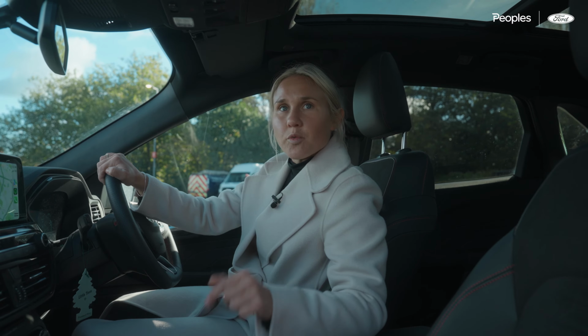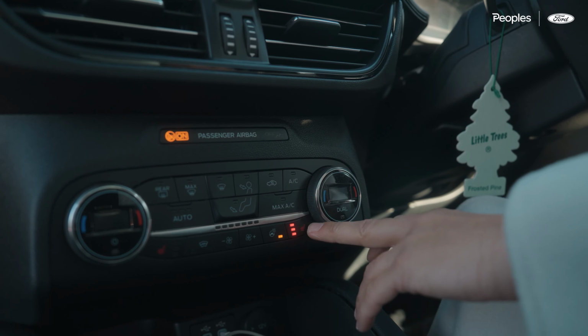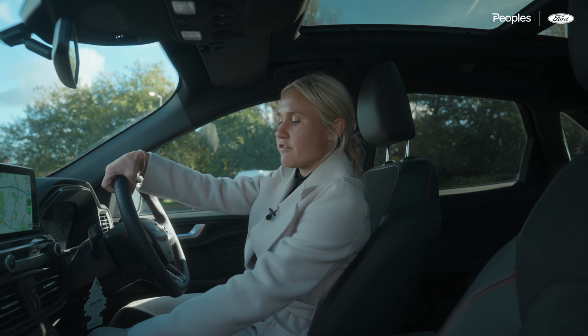Number 2, the winter pack within the car. Heated steering wheel, heated seats. And there's heated seats for everyone in the car as well, even in the back. And that is super cool when it's cold.